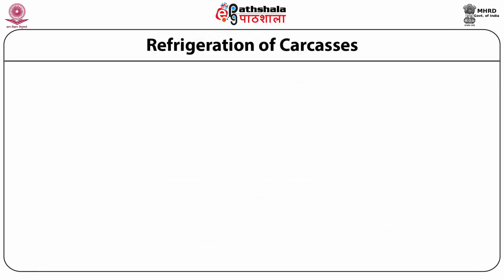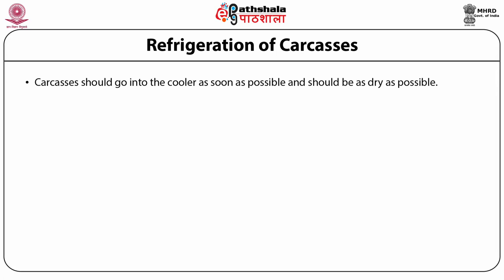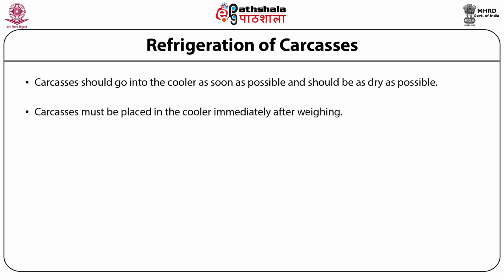Refrigeration of carcasses. Carcasses should go into the cooler as soon as possible and should be as dry as possible. The objective of refrigeration is to retard bacterial growth and extend the shelf life. Chilling meat postmortem from 40 degrees Celsius down to 0 degrees Celsius and keeping it cold will give a shelf life of up to 3 weeks, provided high standards of hygiene were observed during slaughter and dressing. Carcasses must be placed in the cooler immediately after weighing. They must hang on rails and never touch the floor.